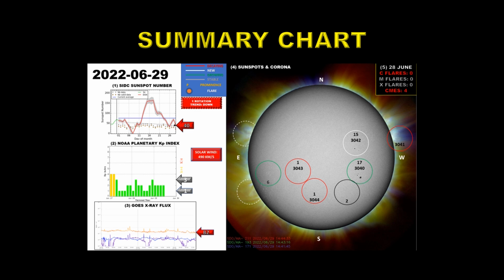First, let's take a look at the summary slide that I put on my Twitter channel this morning. You can see that the sunspot numbers dropped back down again to about 40, and that's because we lost active region 3041 over the northwest limb. Planetary KP index, an indication of how disturbed geospace is, is very quiet at the moment, and that's because the solar wind has dropped to about 490 kilometers per second. Similarly, the GOES X-ray plot number 3 here shows a continuing decline. The background levels are down to B2 level, and we've not seen a C flare for nearly 2 days.